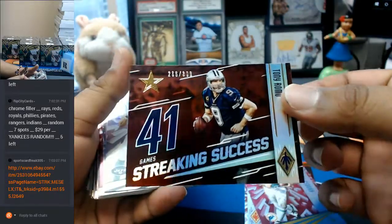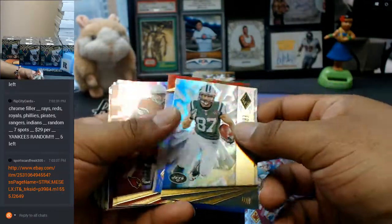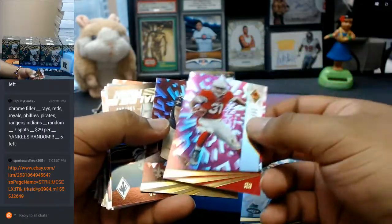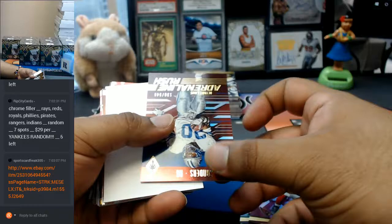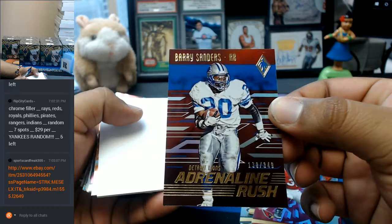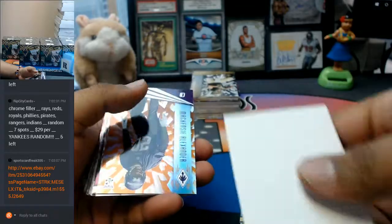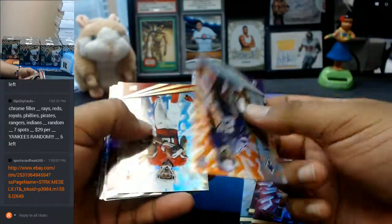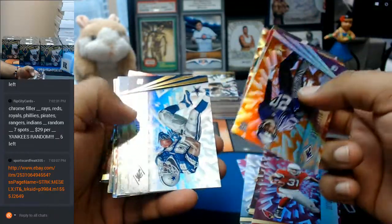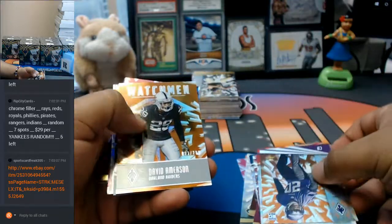Tony Romo, the Cowboys, $3.99. Some of these cards are very nice looking. Numbers on the back. Well, I think numbers might be on the front for this. Barry Sanders, $3.49. Nice looking stuff. Hit right there for the Lions. Alright, so the numbers will be in the front. Cards are very cool looking.